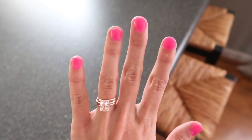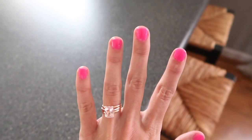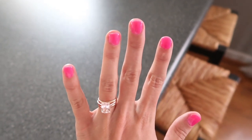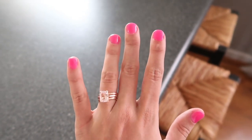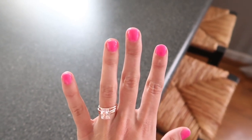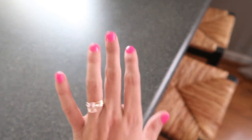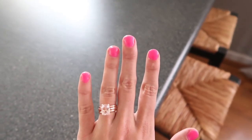So we're gonna wrestle the dog and try to take his DNA test. The color is like a hot pink. It has no shimmer to it, but it is really shiny, if that makes sense. I'm not a big fan of bright colors that have a shimmer to them. If I'm gonna do a shimmer, I want it to be very, very glittery.